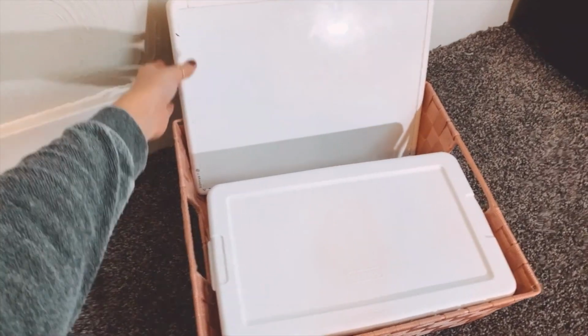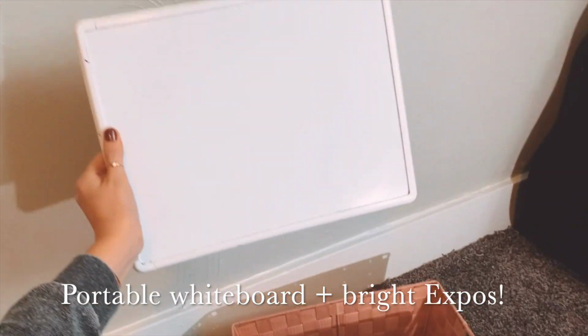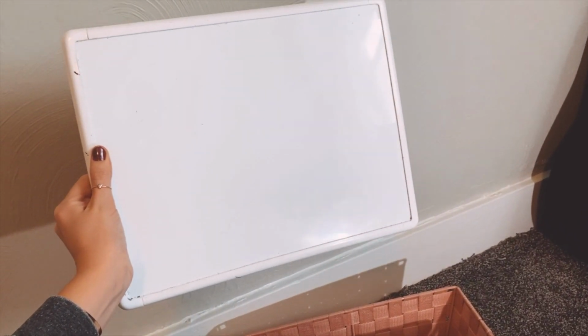So next up, I have a whiteboard. This is the perfect size to hold up in front of me to write math problems out for my older kids and to write phonics out for my younger kids. I use this almost every single class.